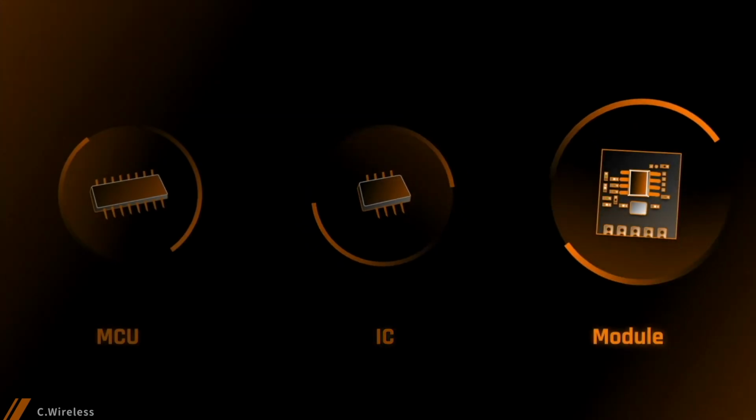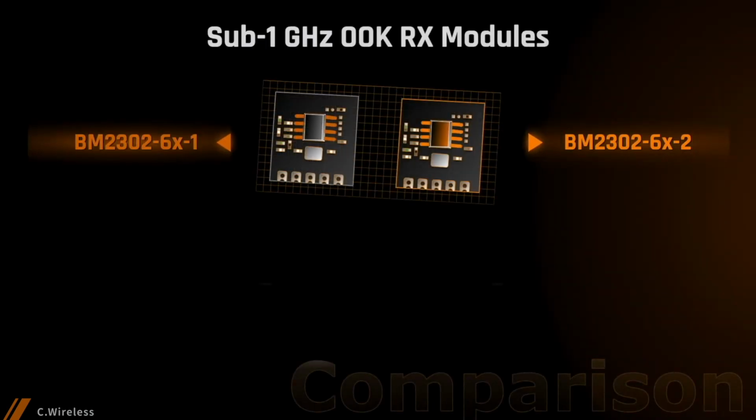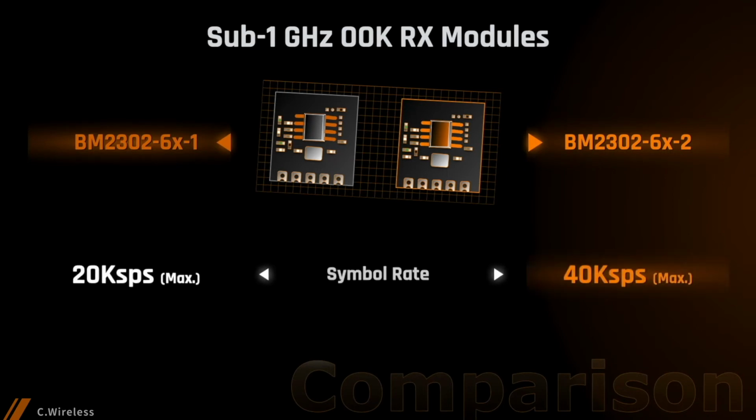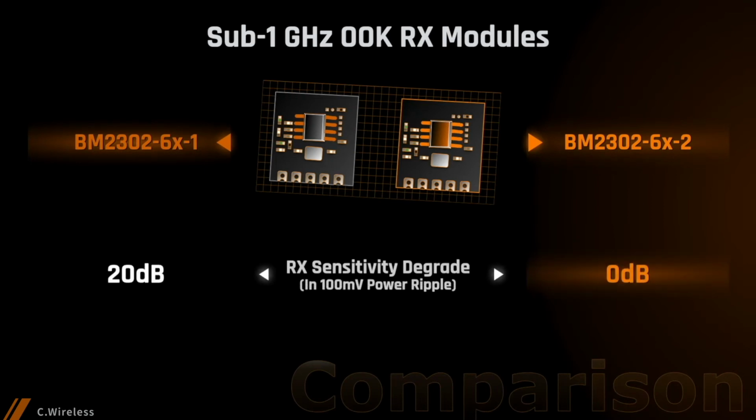In the modules, regarding the Sub-1 GHz OOK receiver modules, Holtek is releasing the BM2302-6X-2 series this year. These modules are integrating the RF receiver IC BC2302C and D. The operating voltage is upgraded to 2.4 to 5.5 volt. The symbol rate is upgraded to 40K symbol per second, and there is no receiving sensitivity degrade when the power ripple is as high as 100 mV.